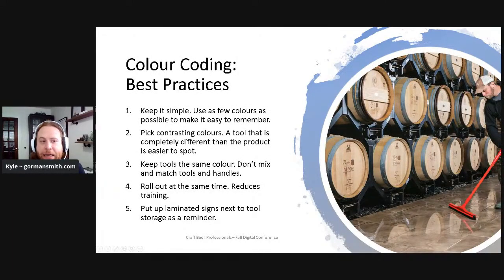One easy way of knowing where tools belong in our brewery is to use color coding practices. We want to keep it simple, so we want to use as few colors as possible to make it easy to remember. We want to pick contrasting colors, so a tool that is completely different from the product is really easy to spot. Blue, for example, is a really rare color in food. There are only a couple of things that are naturally blue. So if we're in one part of the process and we decide to use a blue tool, we can pick it out and see it easily.